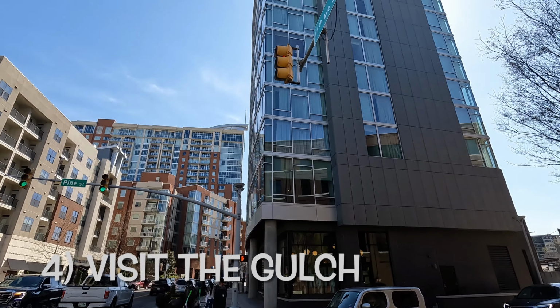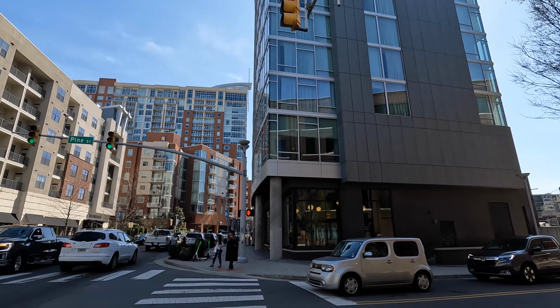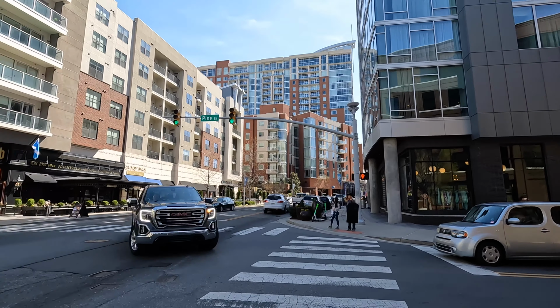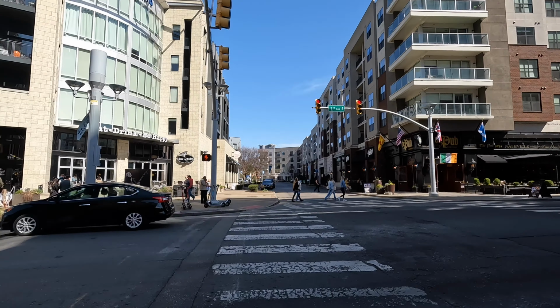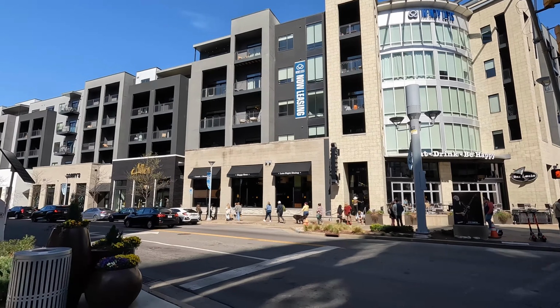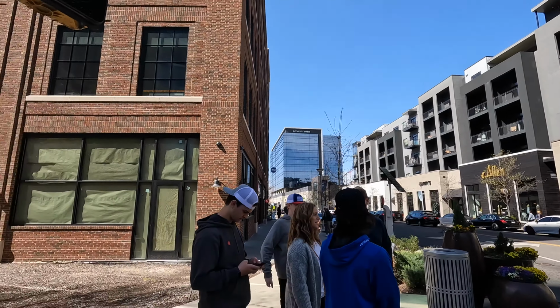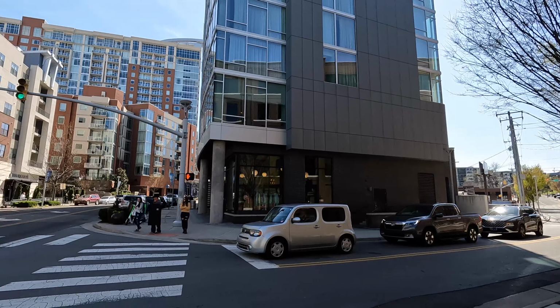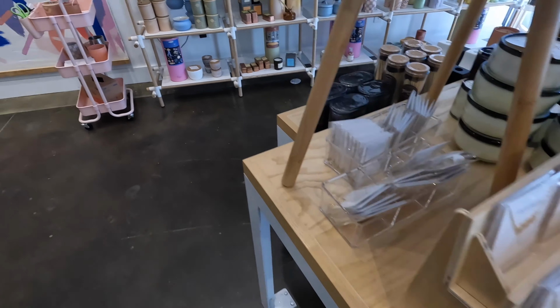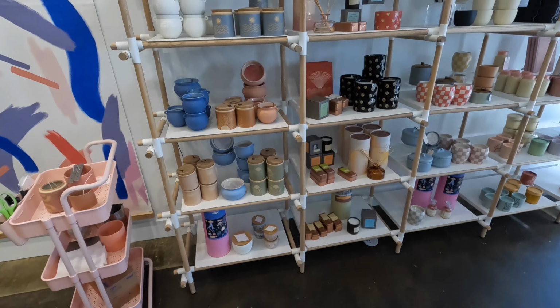My number 4 tip is visiting the Gulch. If you want to break away from Broadway, this is a perfect spot. It has shopping, it has 2 hotels, and it also has restaurants. The 2 hotels are the Thompson and the W Nashville, which is fairly new. And also, if you want to get your shop on, there's Lululemon, there's Urban Outfitters. There's also a candle store called PADDYWAX where you can go in and make your own candles.